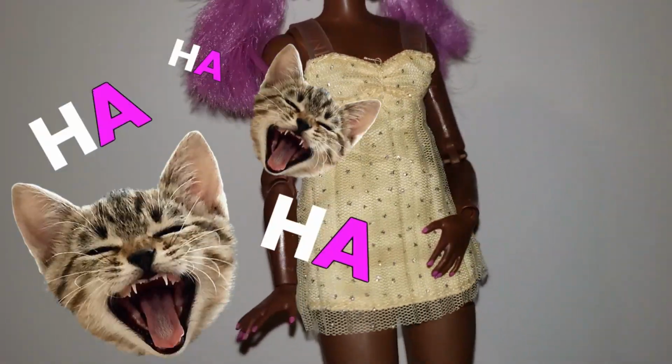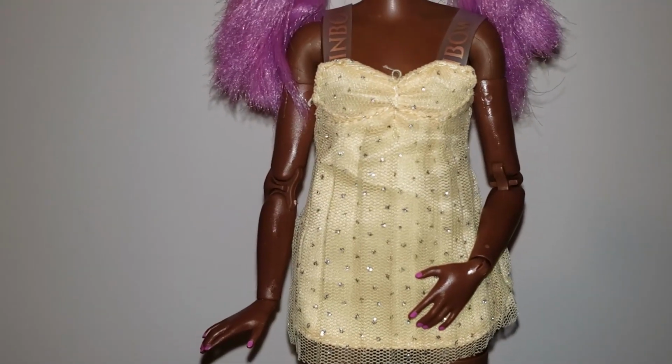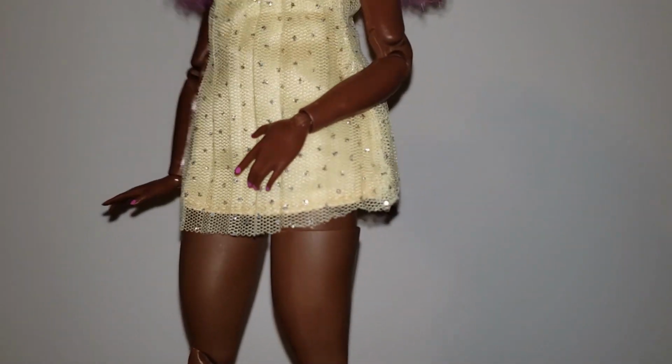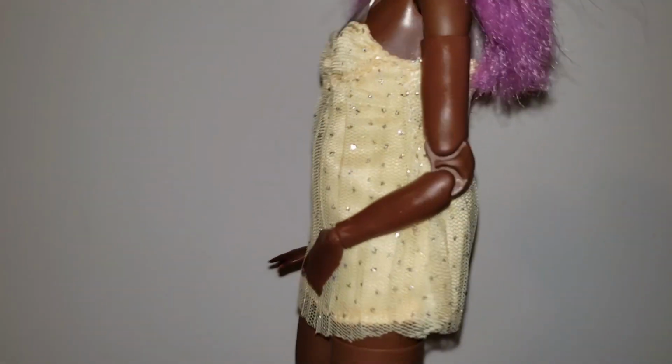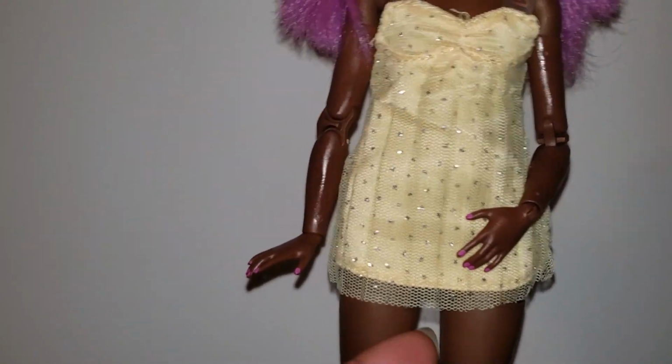And even though this shirt is really short on her, on my Rainbow High doll, this shirt is like a dress. But on her, this is too short to really get away with calling this a dress. I would not feel comfortable, even with stockings on, for her to try to pass this off as a dress. I still feel like it would look better as a shirt. So I'll probably pair this with some leggings or some cute shorts.